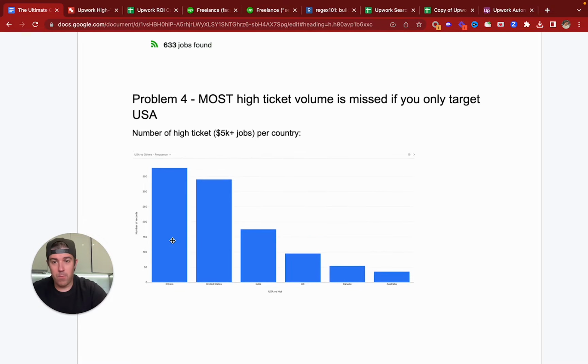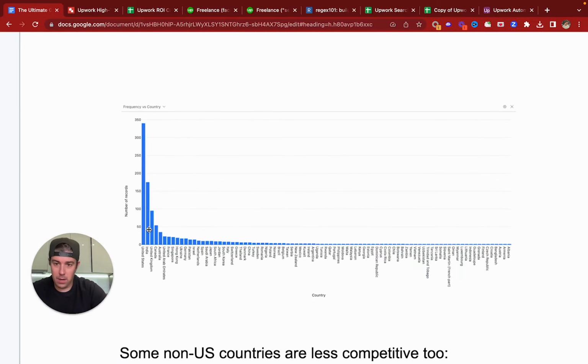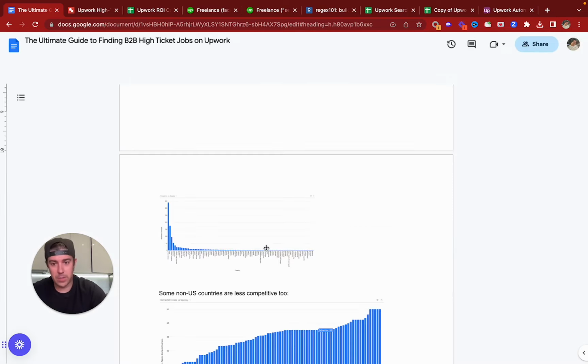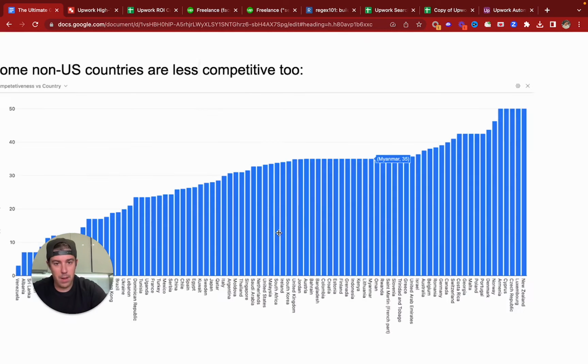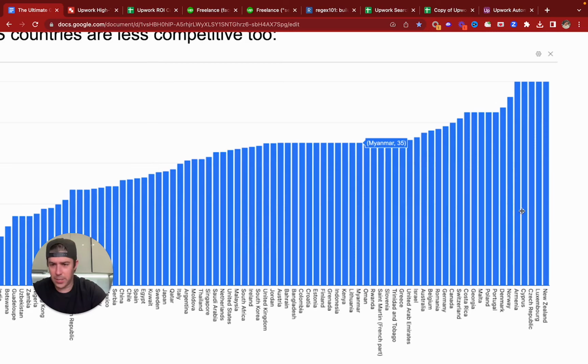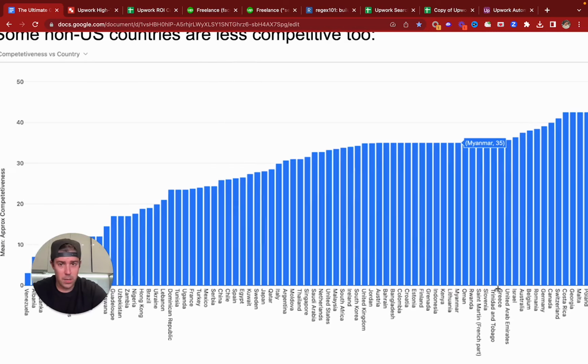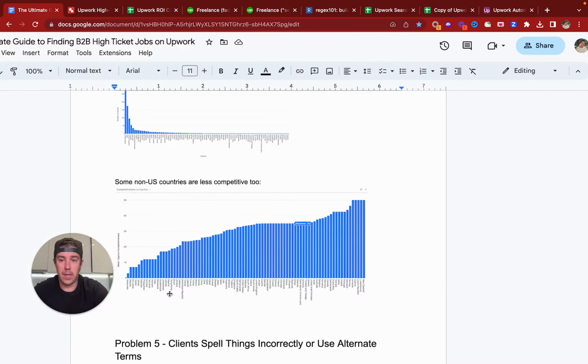So you don't want to eliminate some country just because it's not the United States or Australia. Check out the long tail here. US is here, but all these, like Norway, you know how expensive it is in Norway? Norway is a very expensive country. And there are some non-US countries that are less competitive. I will zoom in here so you can see. New Zealand is actually crazy competitive for some reason. Luxembourg, Czech Republic, Cyprus is up here, but down here is Hong Kong. Hong Kong probably pays a lot of money for people too.